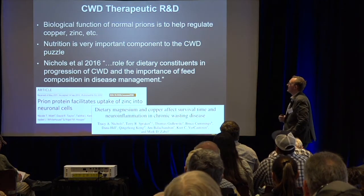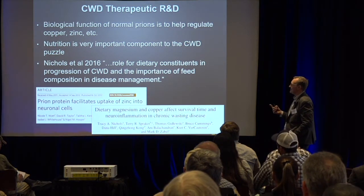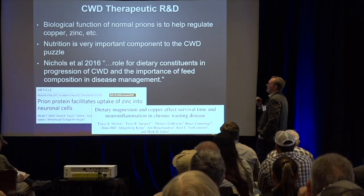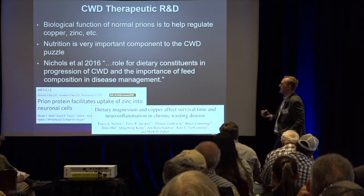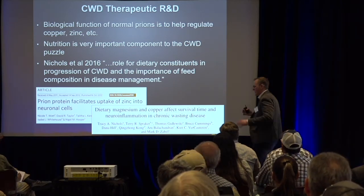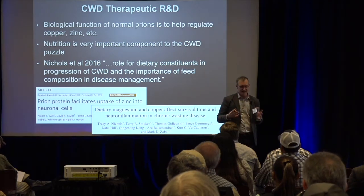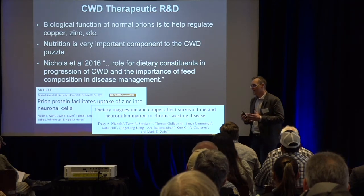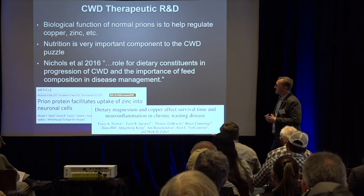So it turns out that, again, the biological function of normal prions is to help regulate copper, zinc, and these other metal ions. So nutrition is a very important component of the CWD puzzle. When CWD was first described, it was thought of as a copper disease, that it originated from cervids being in environments with low levels of copper.